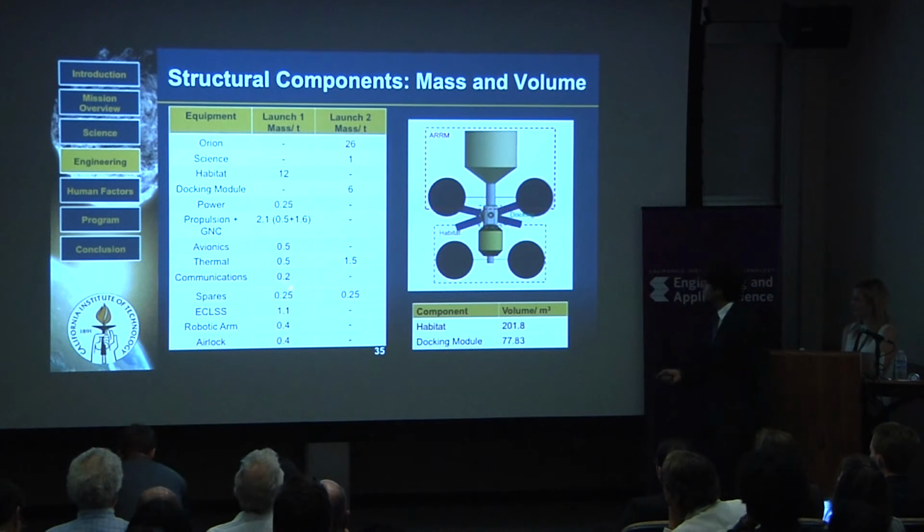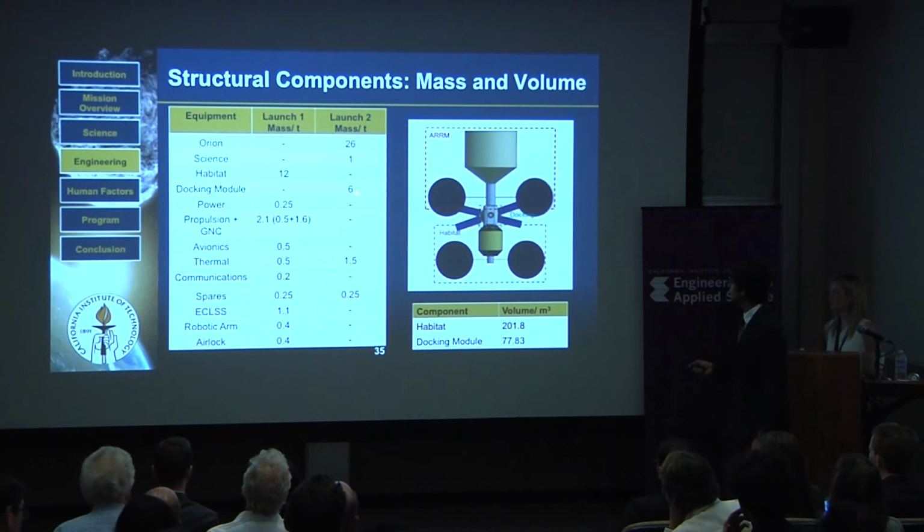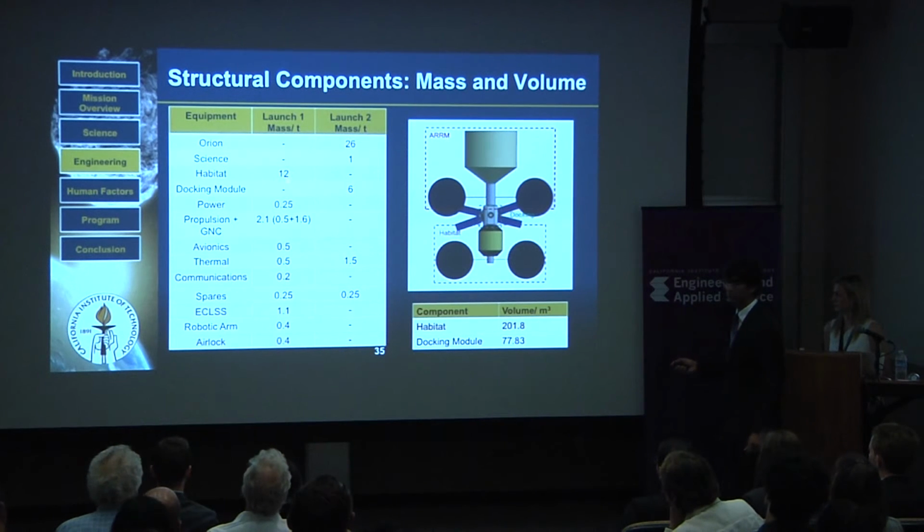As you can see, we are proposing two launches, one with the Falcon Heavy and the other one with the SLS Block 1B. So this is the mass distribution for each of the launches. Orion takes up almost 50% of the available mass on both the launches. So we are going for the Orion and docking module together, as described in the mission architecture, on the SLS Block 1B. The habitat is going on the Falcon Heavy.